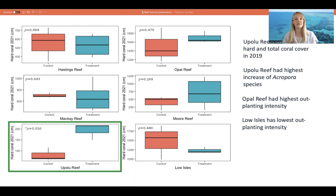So remember, Paplor Reef started with the lowest hard and total coral cover. We looked into what genera were contributing mostly to this change and found that the outplanting site had a significantly higher proportion of Acropora compared to the control site. So given that Acropora was the most commonly outplanted coral genus, we can assume that this increase in coral cover is a result of the outplanting that was done by this operator.